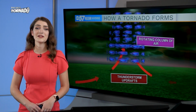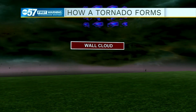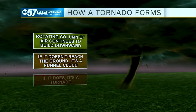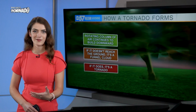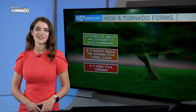And even from that, we might start to look out for a rotating wall cloud. These have a lower base in them, a rotating big cloud in the sky, and from these is when we would start to see the formation of tornadoes. Now we start to see maybe some building that happens back towards the Earth's surface, a lot of that starting to stretch towards the ground. If it doesn't quite touch the ground, we call that a funnel cloud. Now if it does touch the ground, that's when we classify it as a tornado.